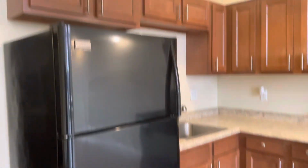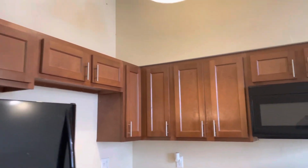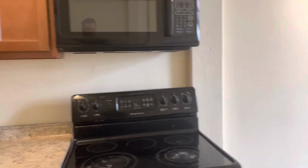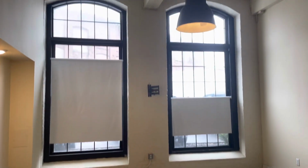Little kitchen area, you got refrigerator, cabinet space, undermount sink, electric stove, built-in microwave. All utilities included.